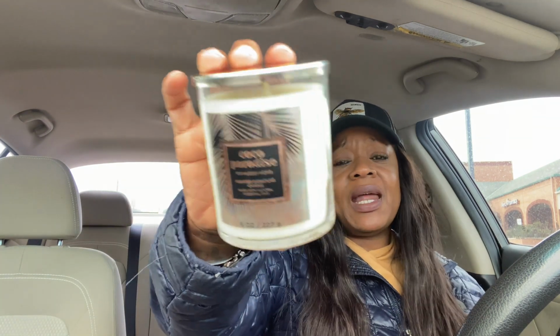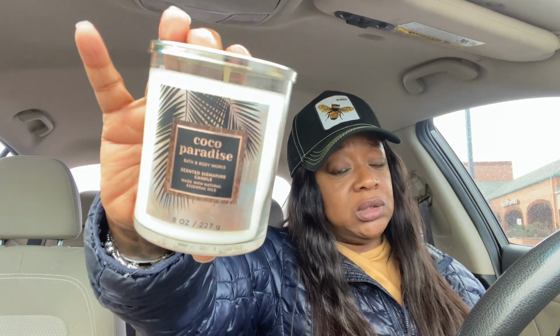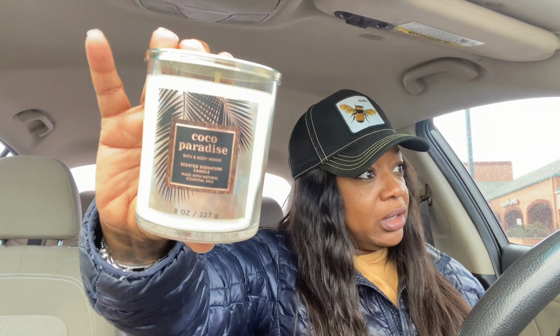This is a winner. Try it, see if you like it. If you don't like it, you can always return it. We all know that Bath & Body Works' return or exchange policy is a little wonky, but try it. If you love it, buy more of it. If you don't, return it. It's just that simple. So I'm happy that I bought this $10 candle, even though I didn't want to. I really didn't want to. But I went on and got it.